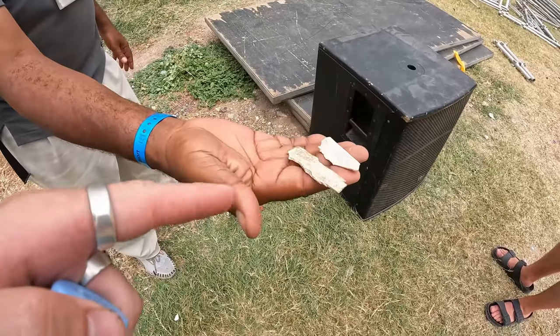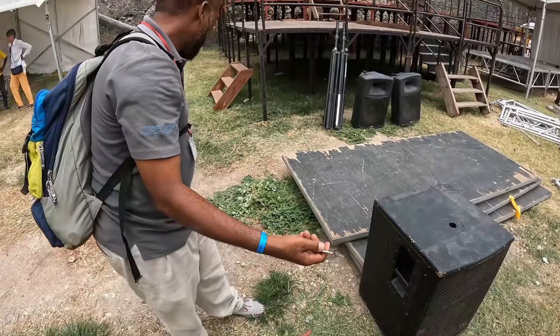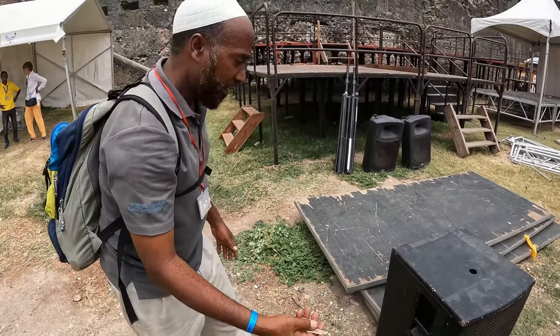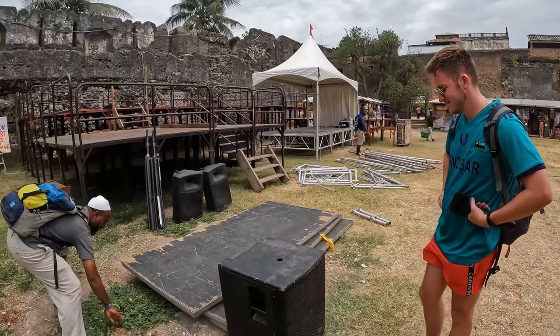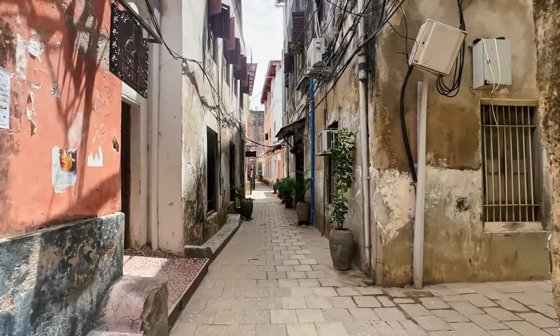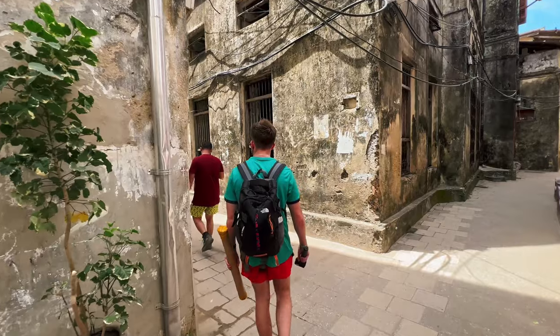Portuguese bishop. And oh, it's a real human? Yeah, human. Oh, you can just pick them up? Yeah, it was everywhere here when they dig. Wow. So those are bones. He's literally holding someone's remains. Rest in peace, brother. A place where history is etched into the coral stone buildings and winding alleyways.